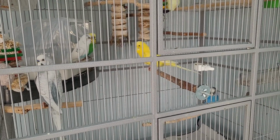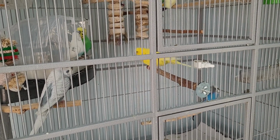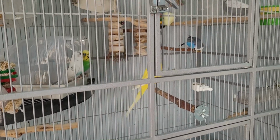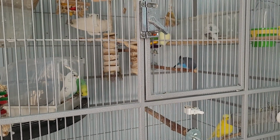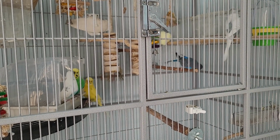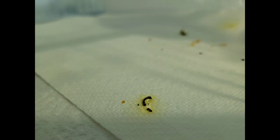Avoid placing perches where they cross each other, as standing or walking on poop is not healthy for any bird. If poop builds up, you may notice a musty smell, which isn't ideal, so you want to clean the cage as soon as possible. And move the perches so that the bird cannot poop on the perch below. Dust from dried poop can contain fungal and other spores which can cause respiratory conditions in birds and humans.